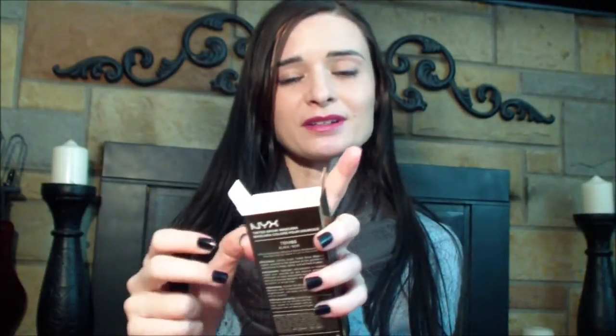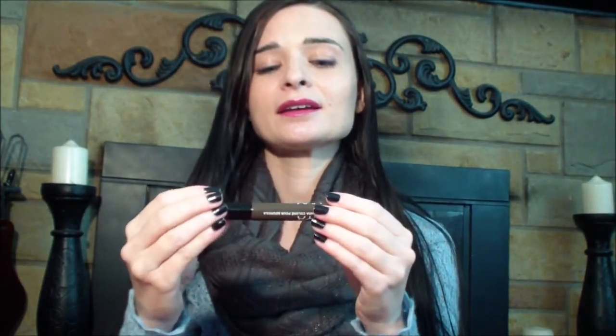And then it's actually just this tube that comes out of the box, and it looks like this. Very similar to a mascara tube, really. So there's a black top, and then this is kind of the color of the actual brow mascara. Now, I said this was black, and this is more like a natural black hair color black.